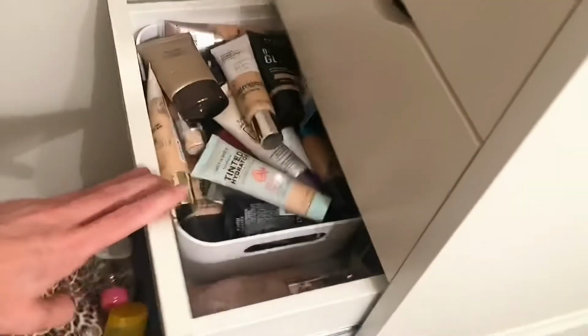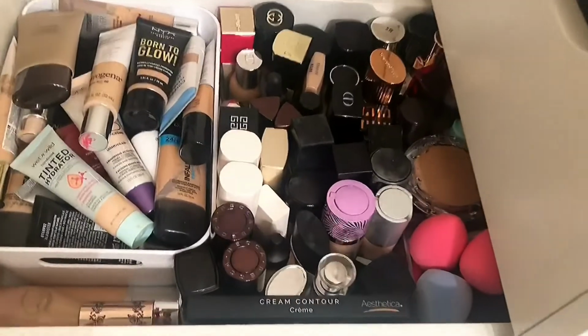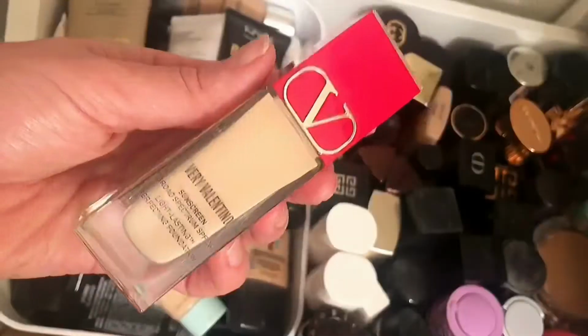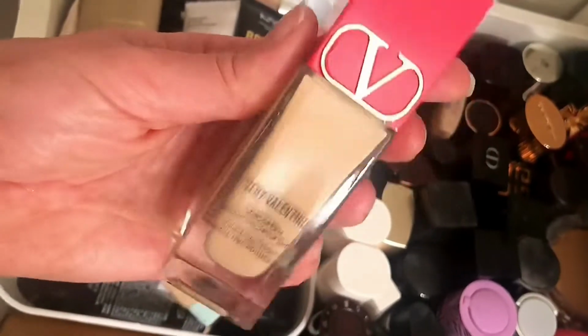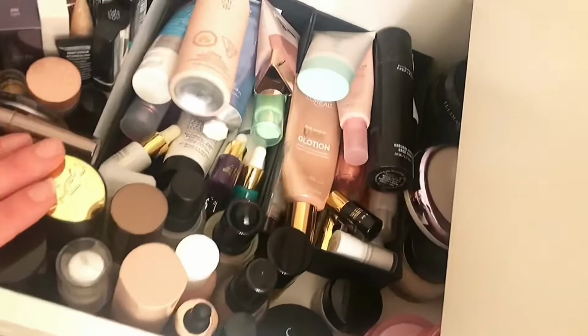Then next, let's actually do foundation, because I might want to change up my concealer and primer based on the foundation that I pick out. So looking over my foundations, I really think I want to try this Very Valentino foundation. I have not even tried this one yet, so let's give it a whirl today. And with that in mind, I think maybe a hydrating primer might work best.